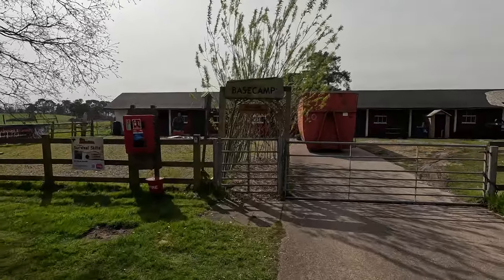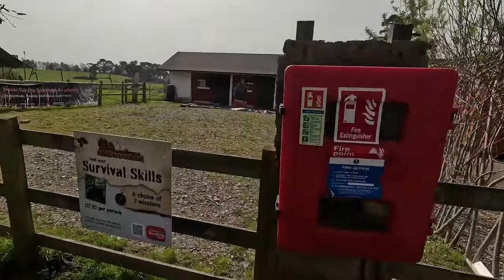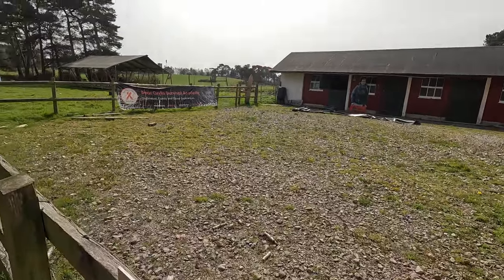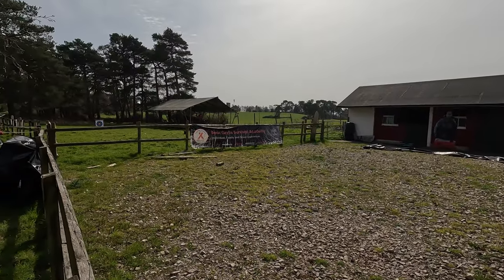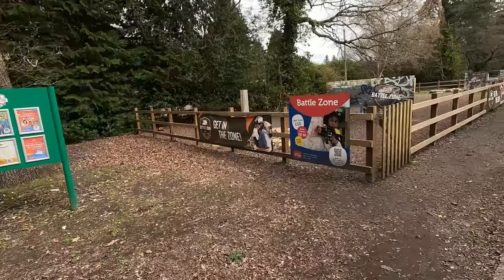So this is the Bear Grylls area that you can book online as a separate activity as well. We didn't get around to doing it this time round, but it looked like quite a good setup, and I think it's like an hour experience doing different survival skills.